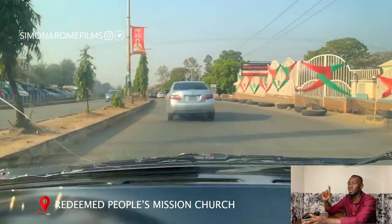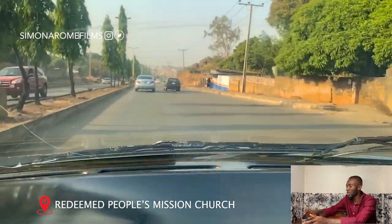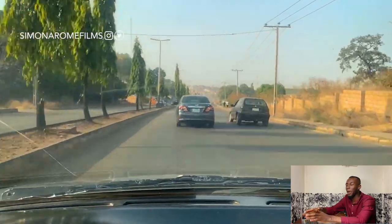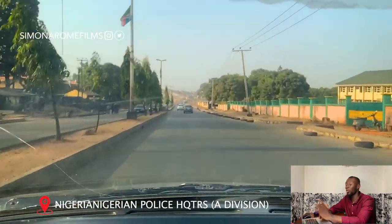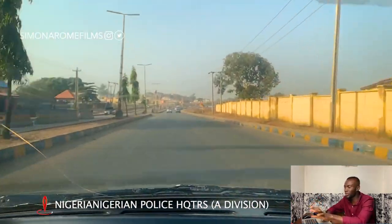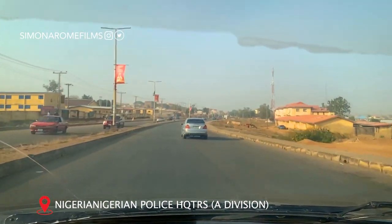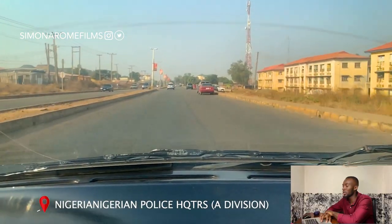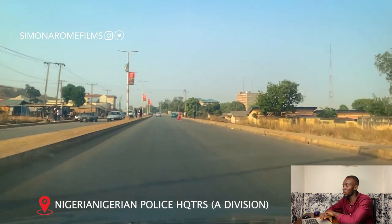You know, this is Redeemed People's Mission. It's a big church here in Jos. Hill Station Junction, and then this avenue, this area where we are right now is where you have the police A Division, that's the police headquarters in Jos. Opposite it, you have the Nigerian prison ward. A lot of military bases here. And then the buildings you can see in yellow is the police staff school. Opposite you have the police barracks.